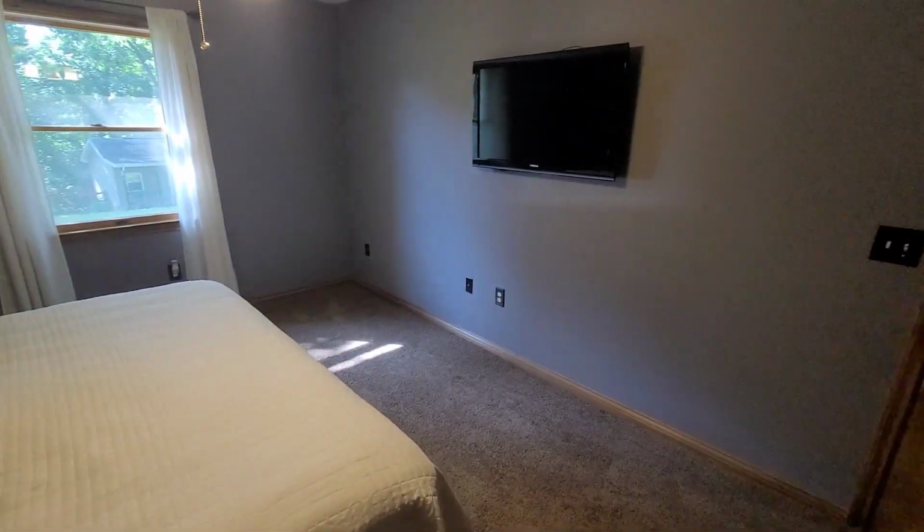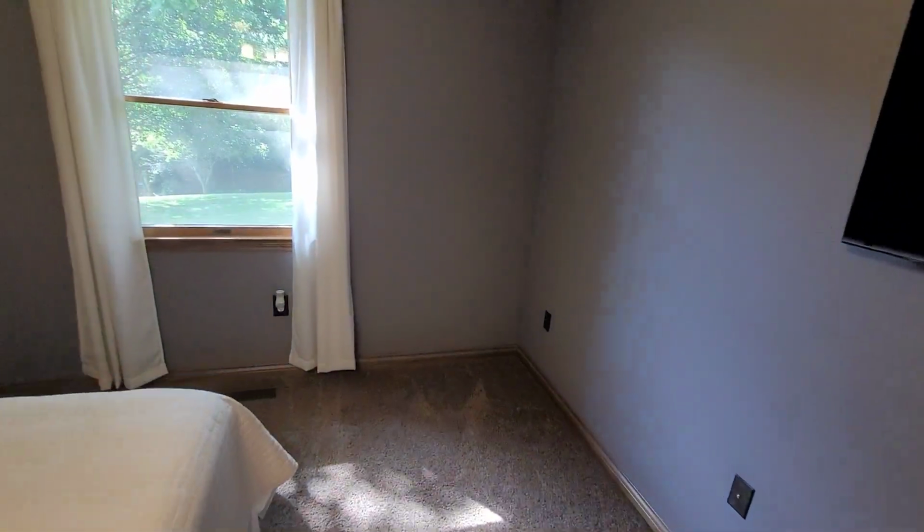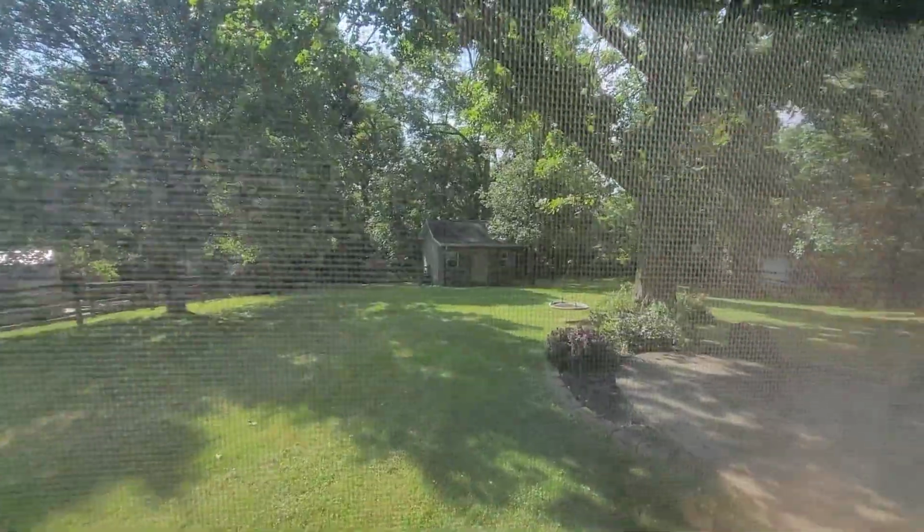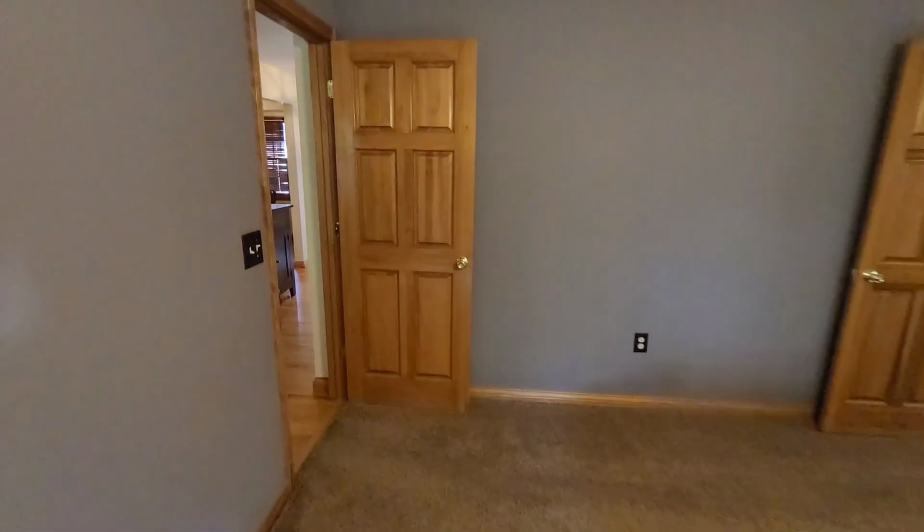Back out into the master. The master's on the back of the house, so nice little view of the backyard. And we'll go check out the garage, and then we'll head down to the basement.